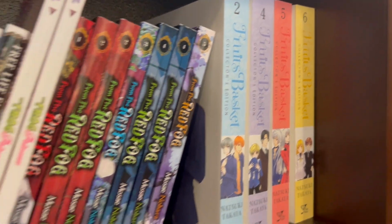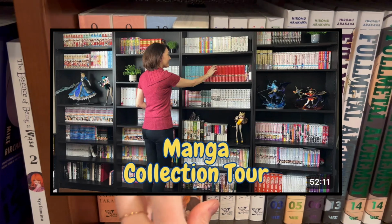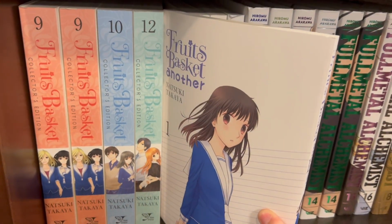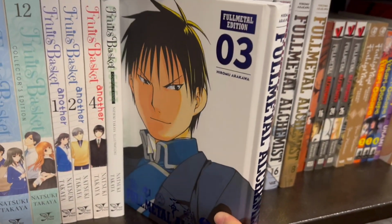And here they have Fruits Basket, the collector's edition volumes. If you saw my manga collection tour on my shelf, I own most of the volumes. I don't have the last few of them. Oh, and then they also have here Fruits Basket Another. And then Fullmetal Alchemist hardcovers.